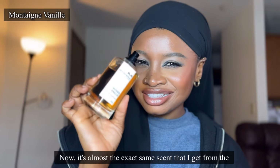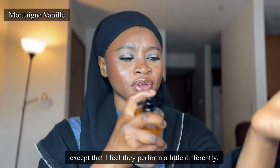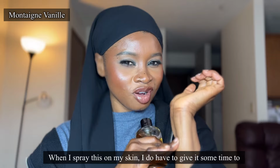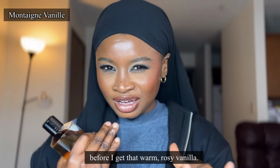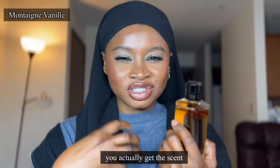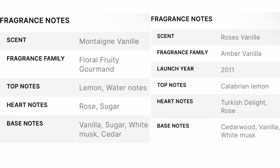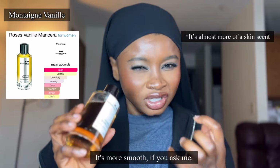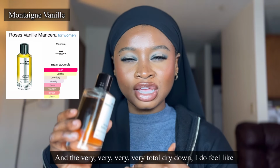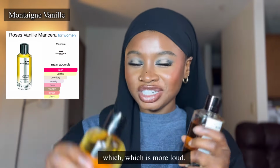Now, it's almost the exact same scent that I get from the Mancera Roses Vanille, except that I feel they perform a little differently. When I spray this on my skin, I do have to give it some time to really dry down before I get that warm, rosy vanilla. The only reason why I noticed that this takes time before you actually get the scent is because I have this one to compare. The scent that you get when the Mancera Roses Vanille dries down is what you get from this one a few seconds after you spray it. The Mancera one, I would say, is a lot more soft. It's more smooth, if you ask me. And in the total dry down, I do feel like you get a little bit more vanilla. The scent is relatively subtle as compared to this one, which is more loud.